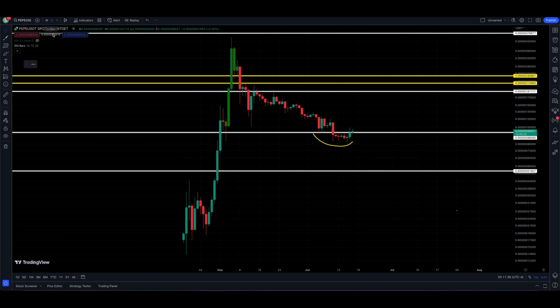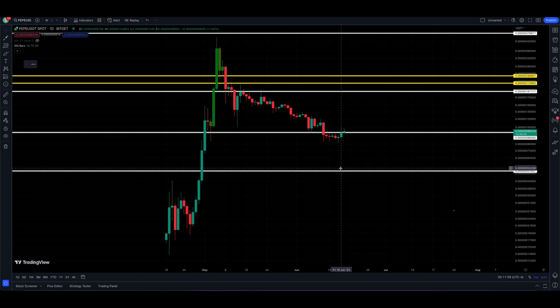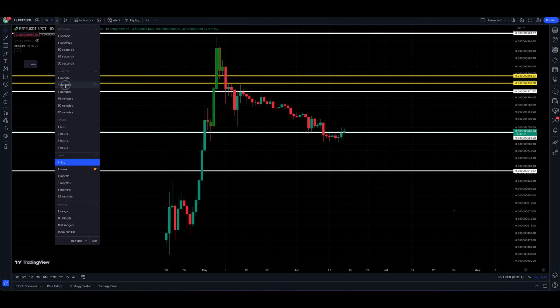If this thing can really gain and close above the 96,560 level, which is this white line, I think we could be pleasantly surprised by a big green candle for PEPE at any moment. So it might not happen, of course, but that is kind of what I'm expecting here. We've sold off quite a bit. I think some kind of a big green candle would not hurt and would be relatively normal to see here.